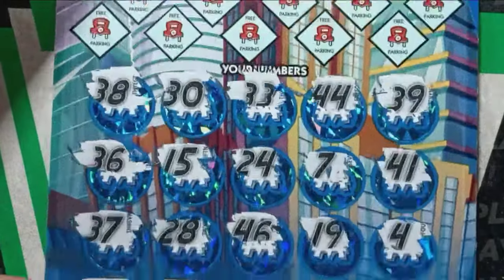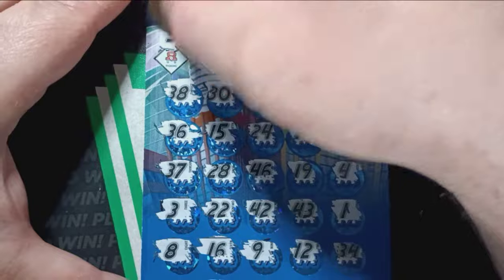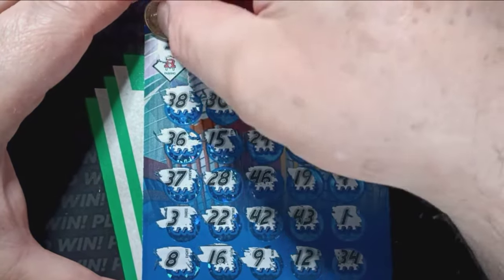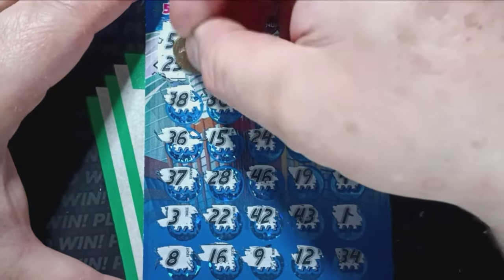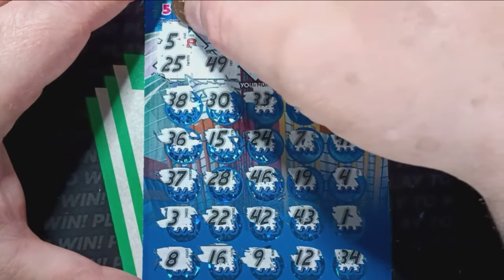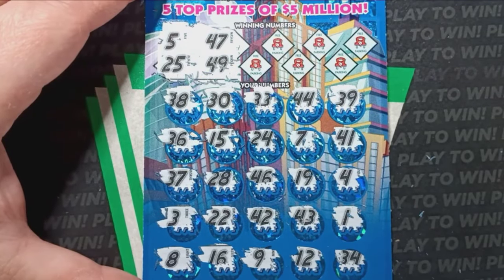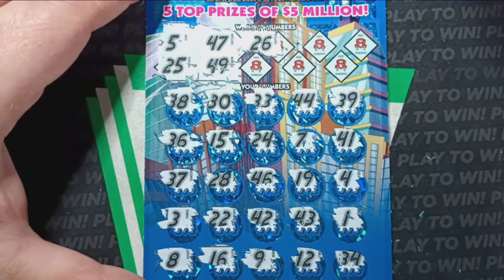All right. And we see a number match here. Hard to find number matches on this ticket. I'd be very surprised if I found one. 5. Maybe 4. One off. 25. Not seeing a number 25. 49. Last number on the ticket. 49. We do not have it, though. 47. Maybe 46. One off. 26.